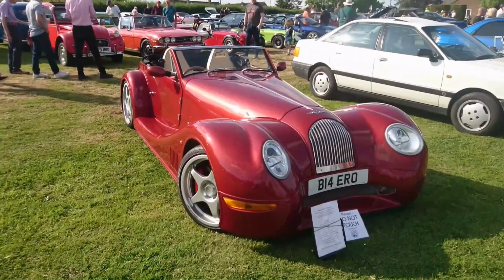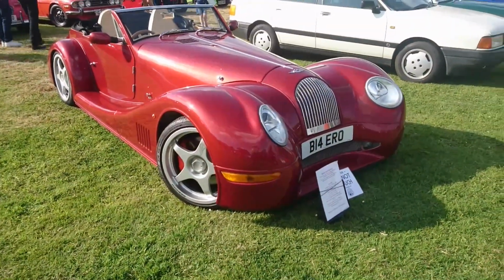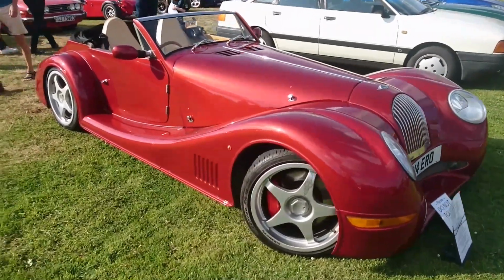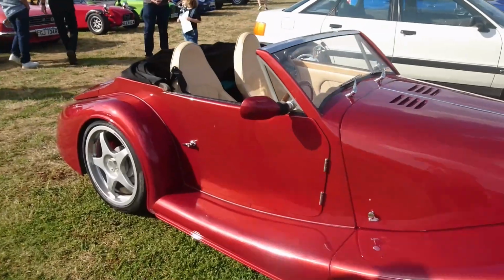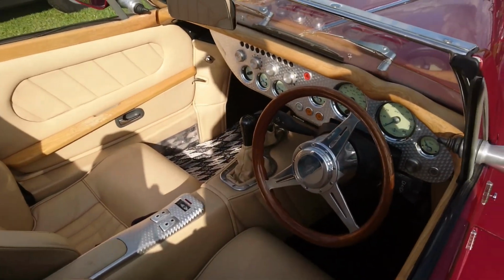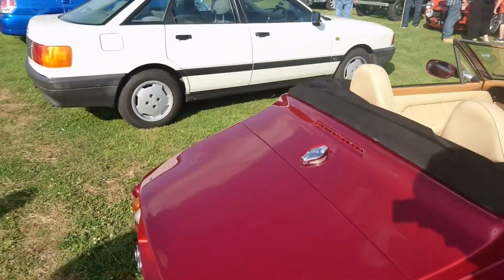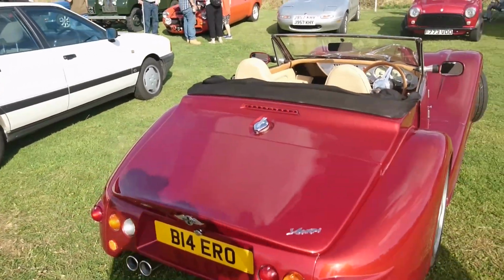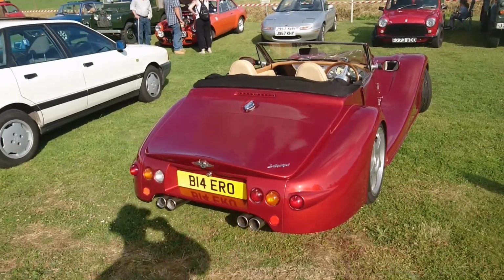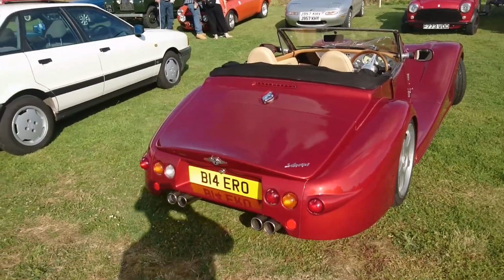2002 Morgan Aero 8 Series 1. Very controversial front end when these cars came out. This one's got the 4.4 litre BMW V8 in it. Apparently it's a Chrysler colour, this one. It does have a beige leather interior with wood and a 6-speed manual gearbox, but I would be a bit concerned when I went around in this car. People would point at it and tell me they didn't like it, which is sometimes what we do with my other cars anyway, so maybe that's a problem, but that would be my concern anyway.